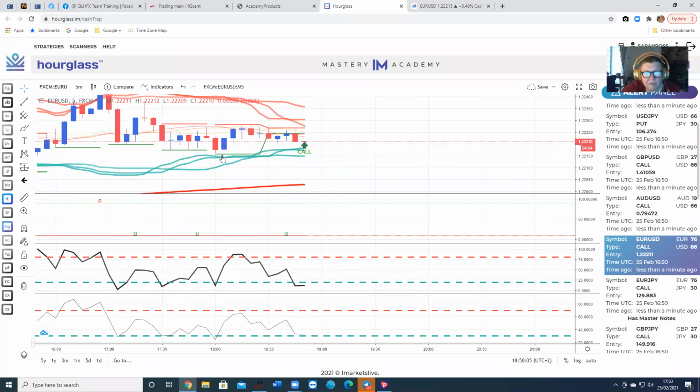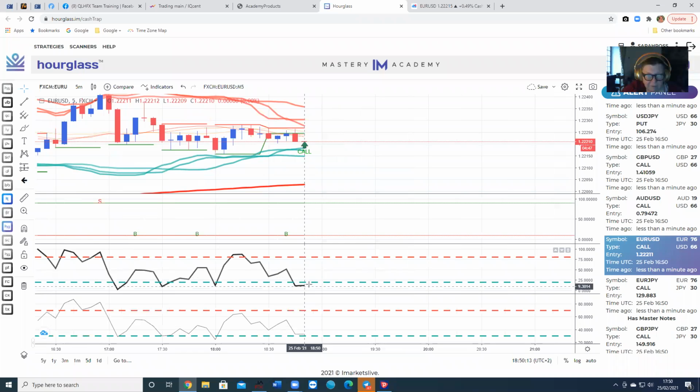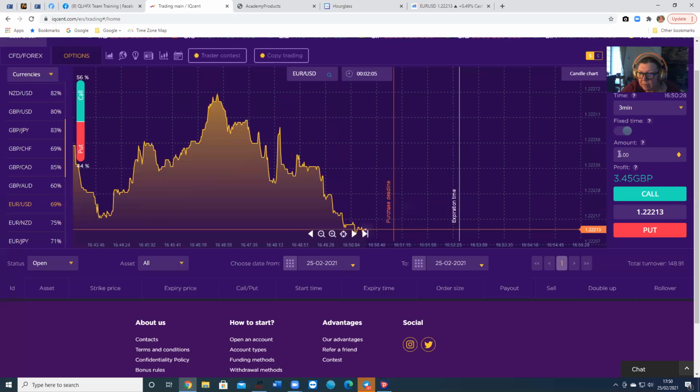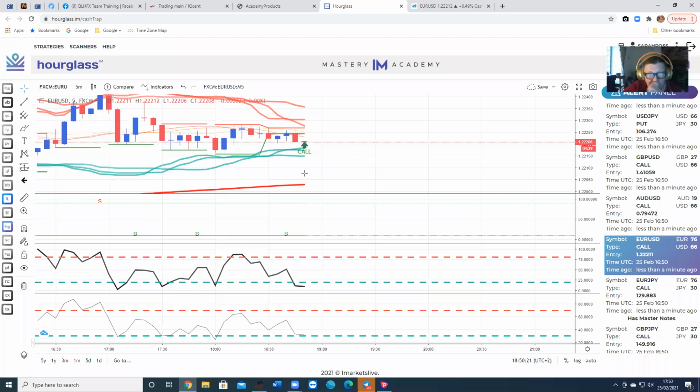It's given us a call at 211. Call at 211. The line is flat. We want it pointing up. You can still see the candle is red and it's at 205. So be careful, because if you get in too early, you're going to have to roll over. So I will see what happens here. Where are we on our hourglass? It's still pushing down. Just hopefully going to move.